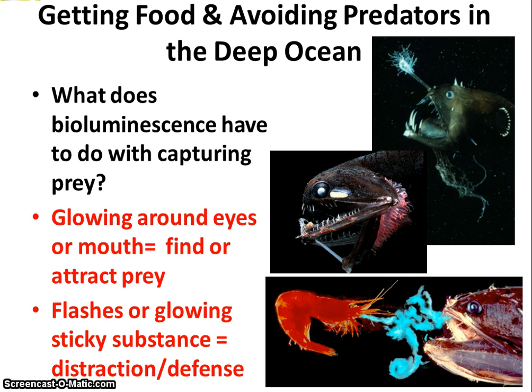Vice versa, flashes or whole body glowing or squirting out of glowing substances, these would be defensive biolumination. Why would a whole body flash be defensive? I mean, it just attracts an organism to you. Well, you have to remember that sometimes these organisms are going to school. So if they all start flashing together, sort of like a bunch of Christmas lights, it's hard to pick out any one organism. And as soon as you see that one organism flash, you're going to be distracted by another organism flashing in the other direction. You're going to hopefully spend all of your time swimming towards flashes and none of your time actually getting one of those organisms.